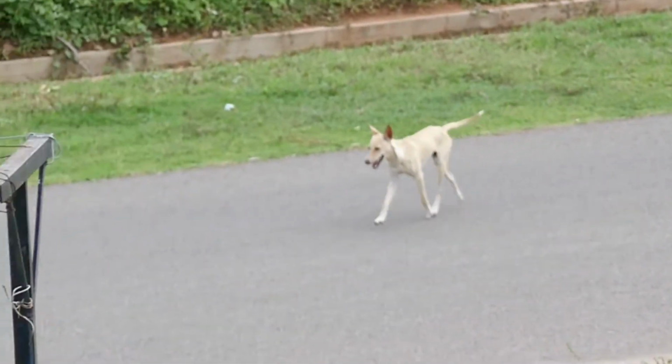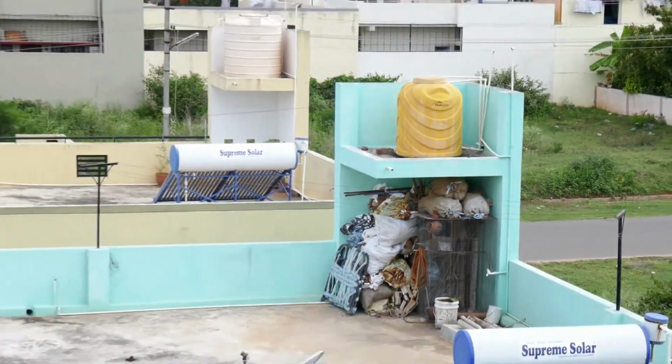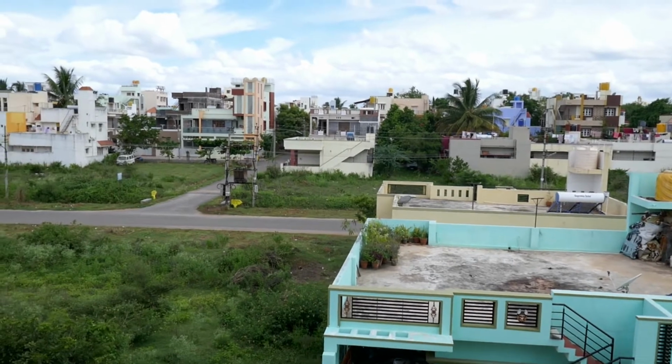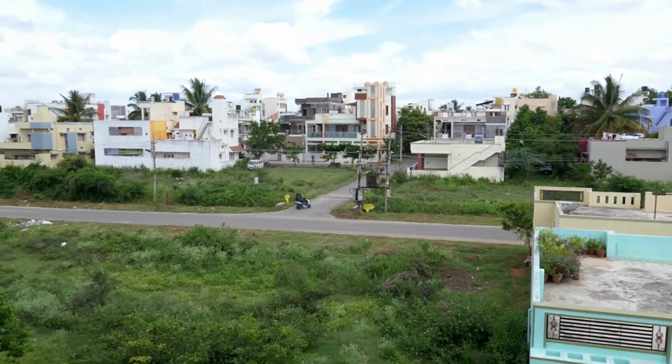Here I am in my neighborhood. That's a cute little stray dog. There are stray dogs here. No organizations pick them up or anything. They go to their favorite houses and they get handouts. So they live a happy life.